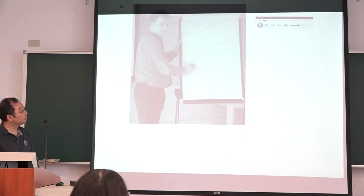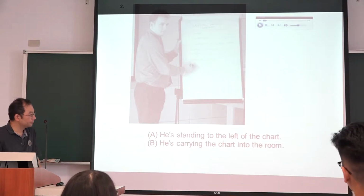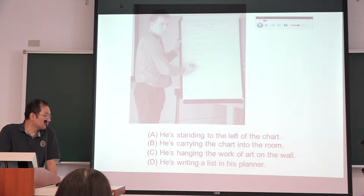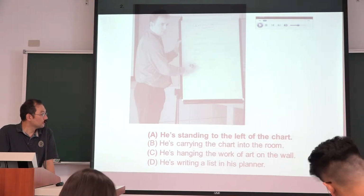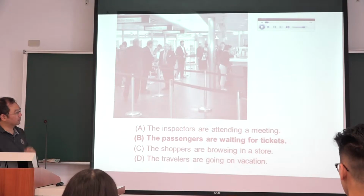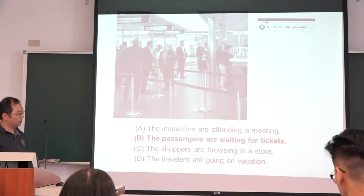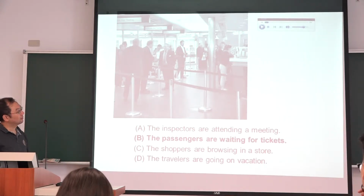That's B. 2. A. He's standing to the left of the chart. B. He's carrying the chart into the room. C. He's hanging the work of art on the wall. D. He's writing a list in his planner. That's A. 3. A. The inspectors are attending a meeting. B. The passengers are waiting for tickets. C. The shoppers are browsing in a store. D. The travelers are going on vacation.